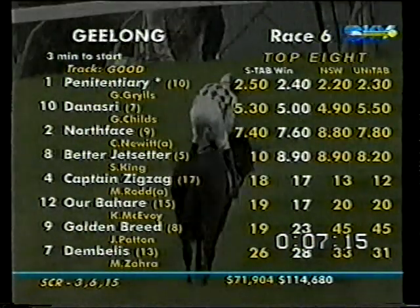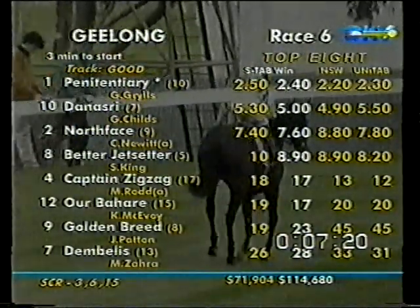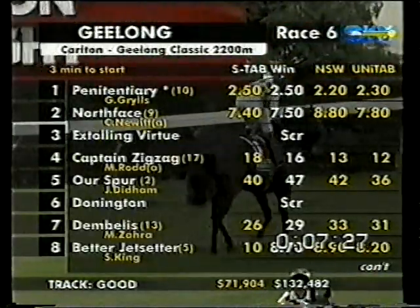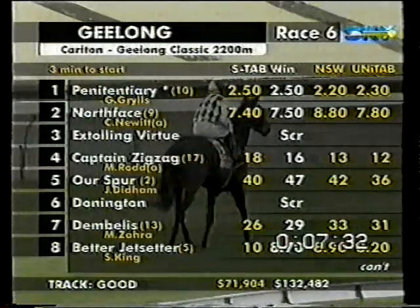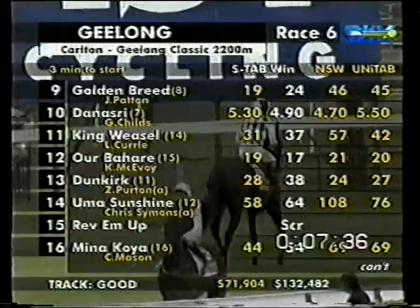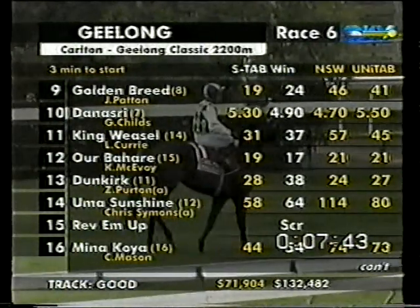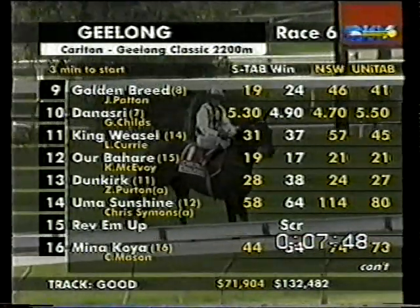It's the favourite, Penitentiary, going to the barrier. $2.40 is just under what they're betting on track. North Face number 2 at $7.60 is very good overs compared to what they're betting on track at the moment. We look through them here down to Better Jet Setter, number 8. At the moment, there's some value on the tote there for that horse at $8.70. Golden Breed, the one that Gary's put in for the first fours here, $25 or $24. Big overs, number 9 on the tote. The 10 is unders. The money's gone on the tote for Bart Cummings' horse, but it's no value compared to what they're betting on track, and that's the run through.